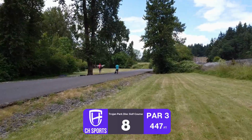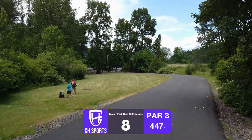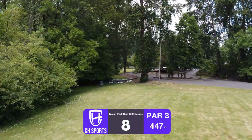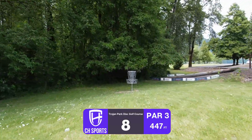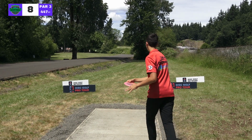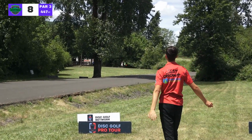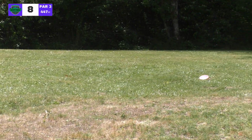Hole 8, 447. So the new tee pad this year, making it just a tough par 3. You're going to want to throw a power hyzer through the initial gap and try and get some skips toward this kind of green hidden down there. I saw some people throw a little too hard. A lot of OB long if your hyzer flips up on accident.